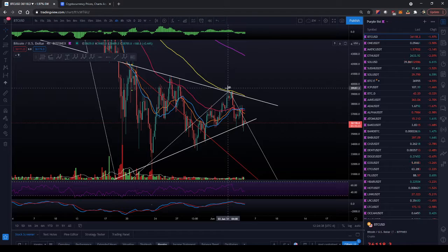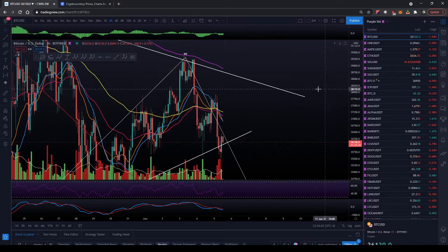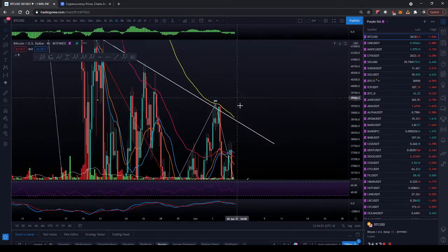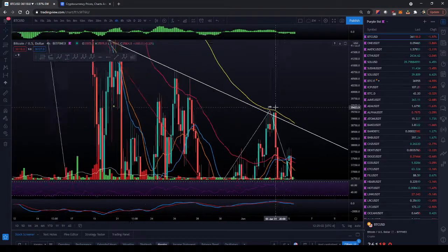So I actually got a hidden bearish divergence up here if we zoom in. No, actually it's not. It looked like it on the 4-hour. It's lower here, higher, and higher, and higher. So yeah, on lower time frames, we didn't see that same divergence.